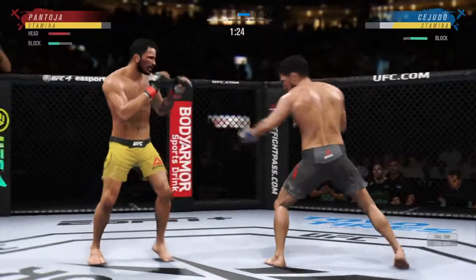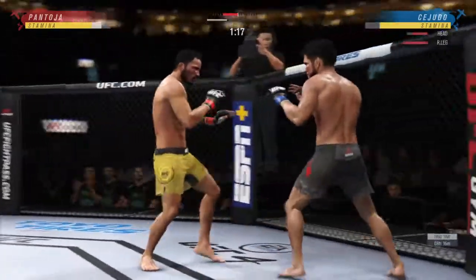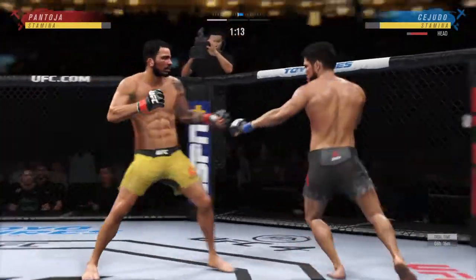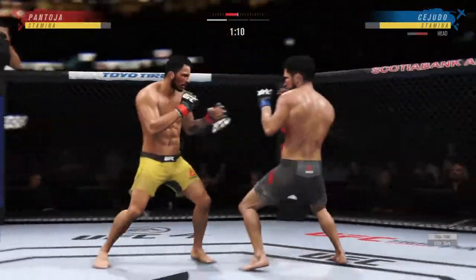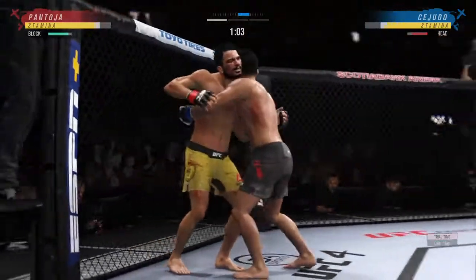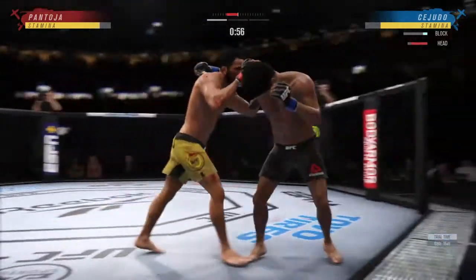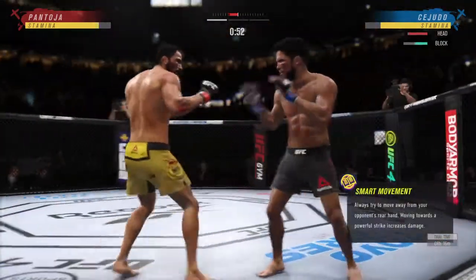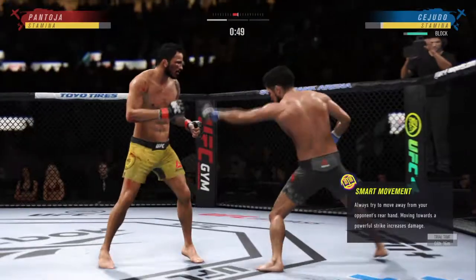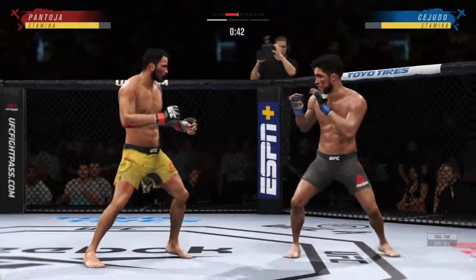Nice punch lands over the top. You can really limit the mobility of your opponent with those leg kicks. Well, if you're going to leave your body that wide open, you're going to pay the price, and he certainly did there as his opponent lands flush to the midsection. Now he's got the Muay Thai plum. All right, 45 seconds now to go in the round.